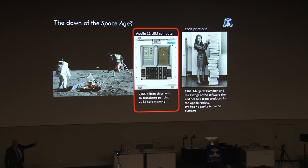And this was the first large-scale computer used in a complicated mission where people's lives depended on it. The very first time, the first idea that a computer could be useful in this way, to control this complex machine. And it had 2,800 silicon chips with 6 transistors in each chip, not 2 billion like there is in every Pentium. And it had 78 kilobytes of core memory. 78 kilobytes! Whoa, the power!